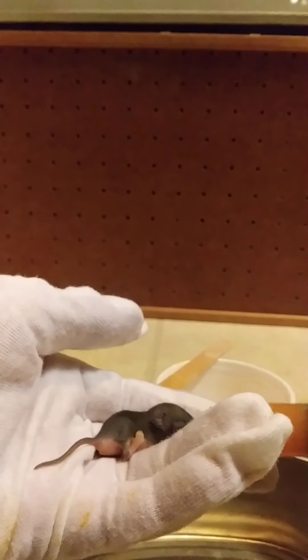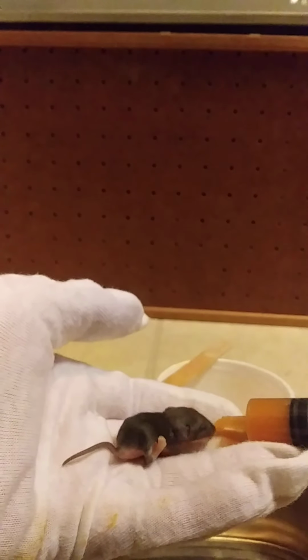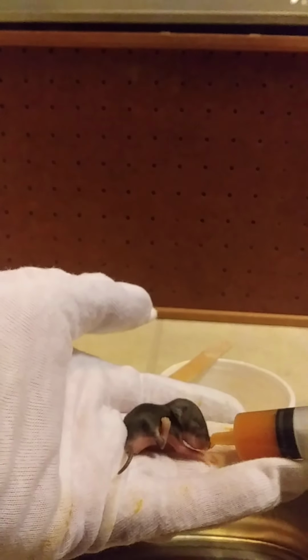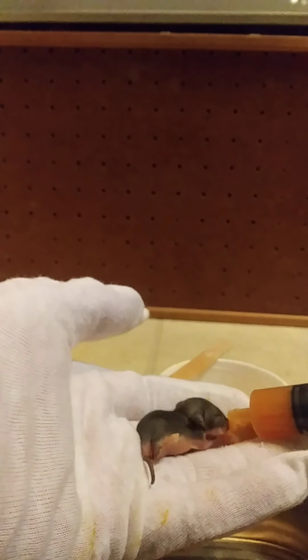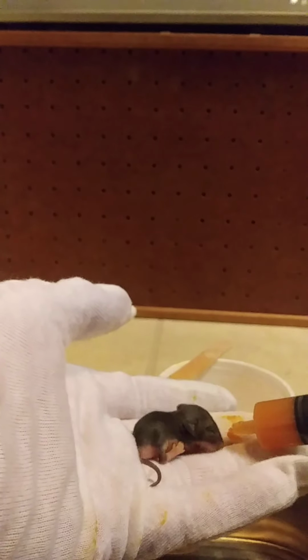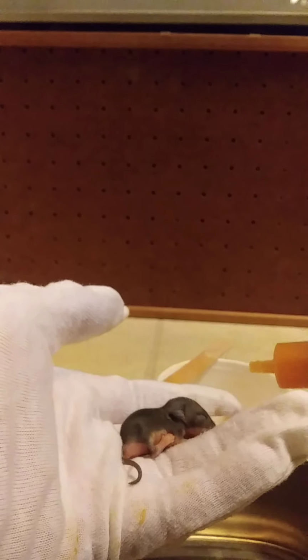Any way you look at this, this is not an easy way to feed an animal. It's just not easy. And that was because the syringe, go ahead, put it in your mouth. See, this is not his natural way of eating at this age. See, there he goes. Now he's eating it.